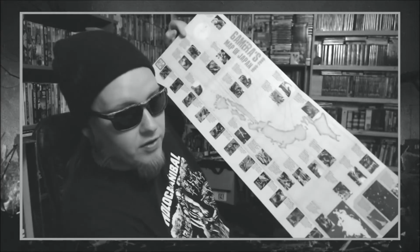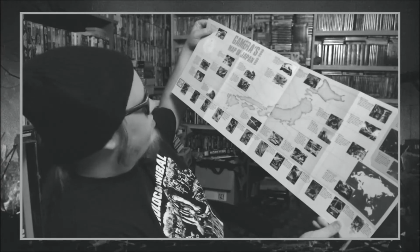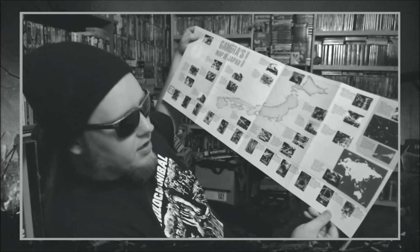Before we move on though, there is also this sweet fucking map of Japan thing inside of a little pocket there, and it points out all the locations from the various movies. It's also got the original movie posters for all the movies down there at the bottom. Just a fun little extra there.